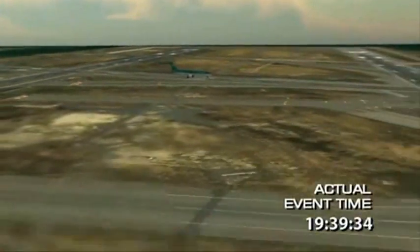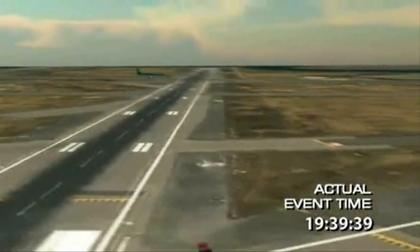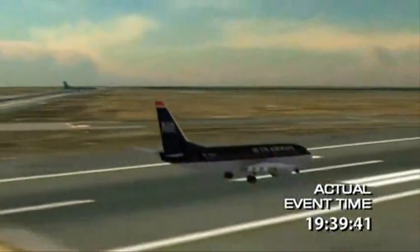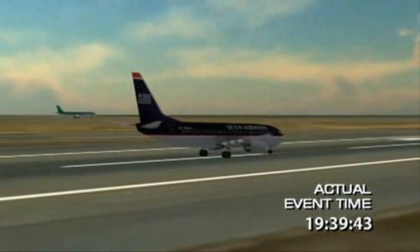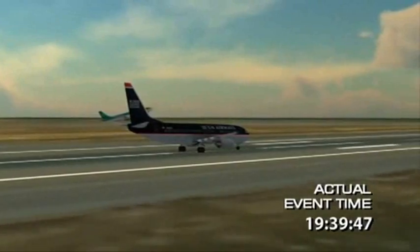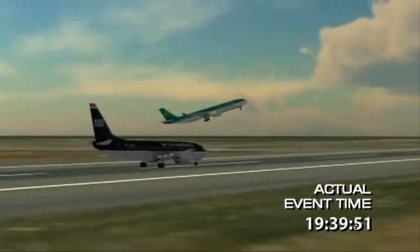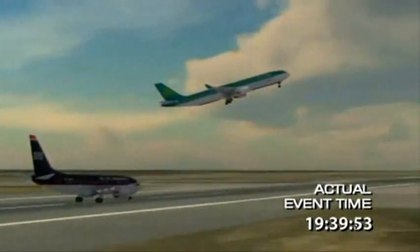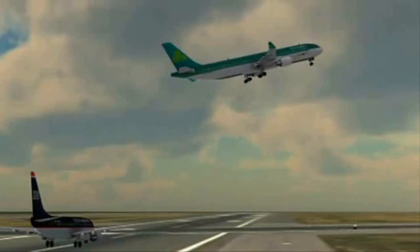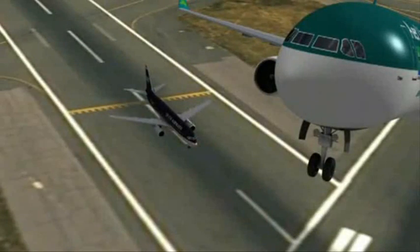Delta 1929, you're good to go. Move up to and short of 4 right on Echo. Hold short of 4 right on Echo, Delta 1929. American 1497, 9er, position and hold. No, American 1497. American 1752, monitor 128.8, short of 4 left. American 1752, switching. Whoa, whoa, whoa. That was close.